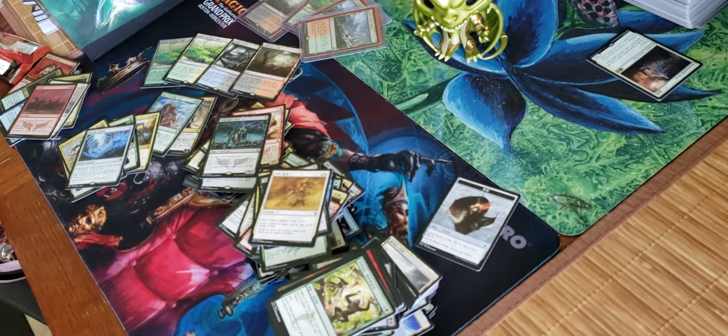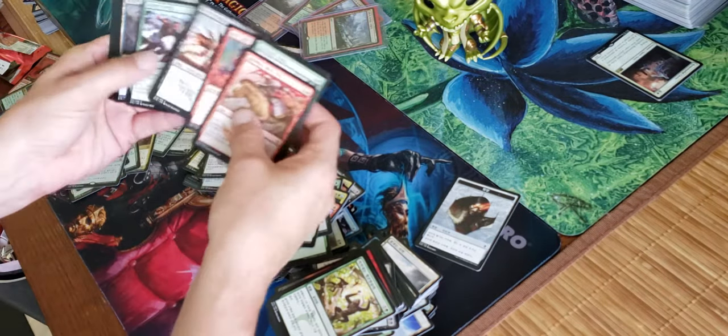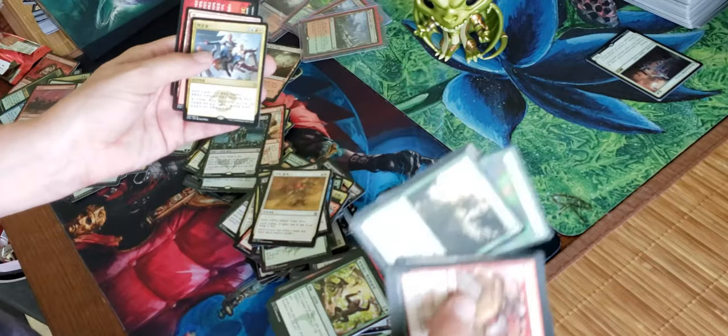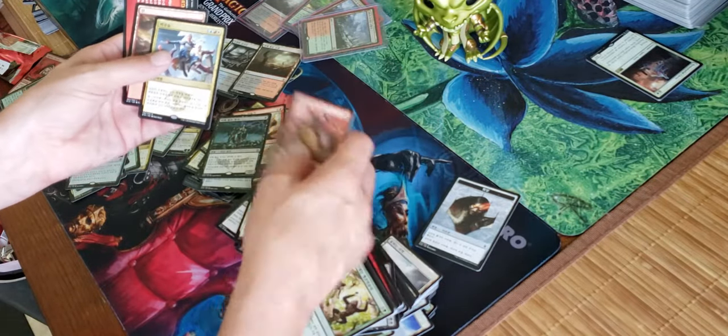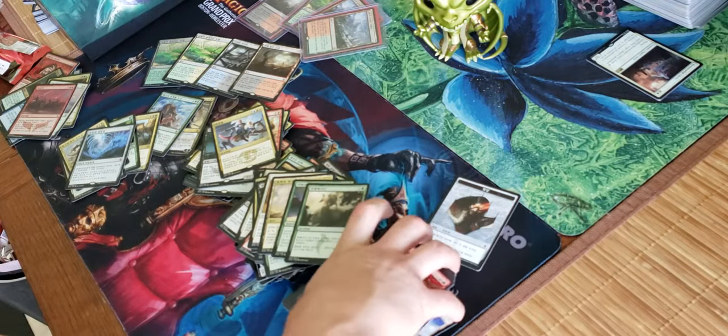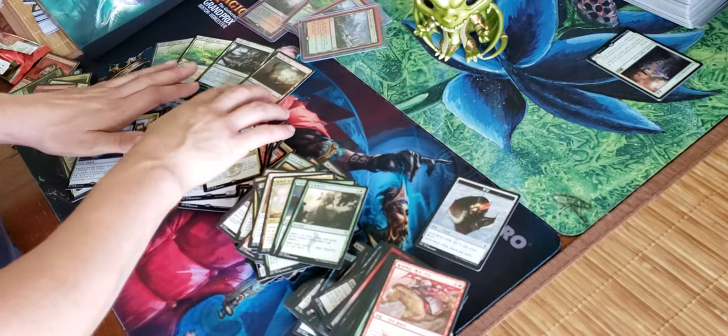Well, last pack. I'm already extremely happy with the way it turned out. And flying carpet technique doesn't help. And thanks a lot for watching. So here we go. That's what we got.